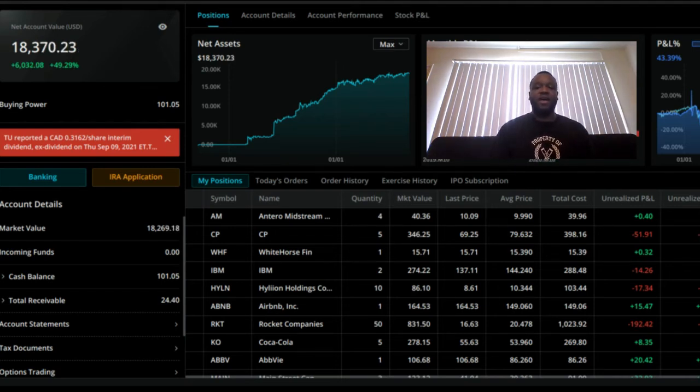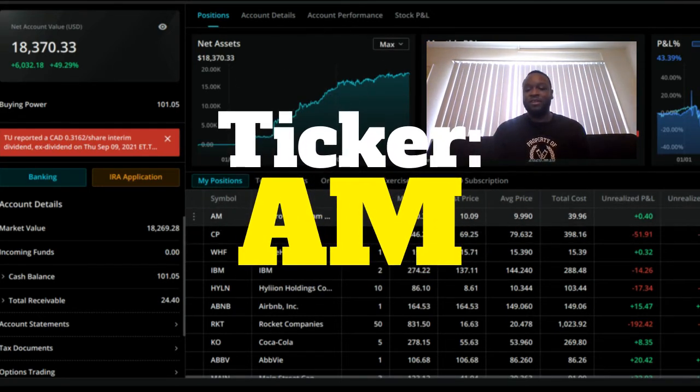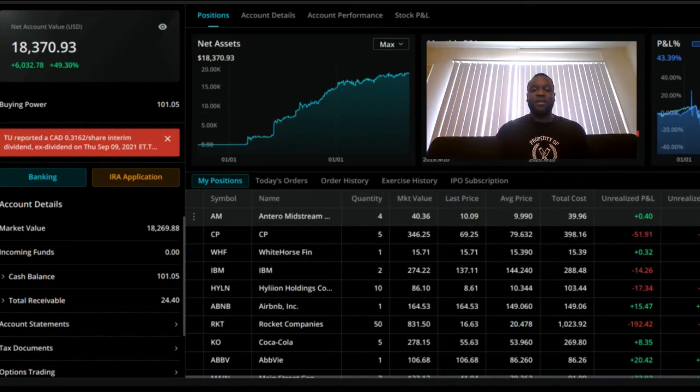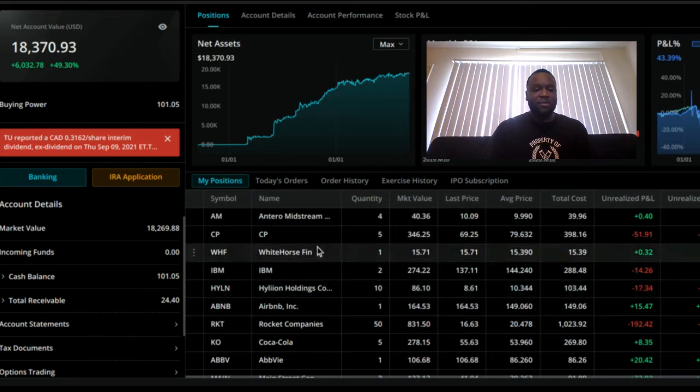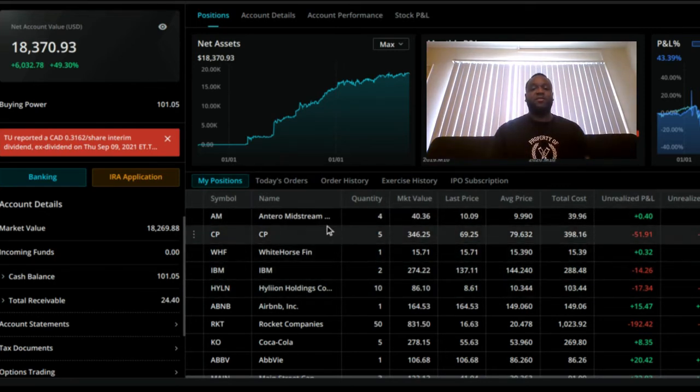And so that's why I'm basically transferring all of my dividend stocks, at least the proven ones, into that account. Some of the stocks that will be staying in this portfolio are Antero Midstream, which is an energy company. It does pay a 90-cent dividend per share, so about $3.60 on the year for that. But it will be staying in this account because I don't know much about it.